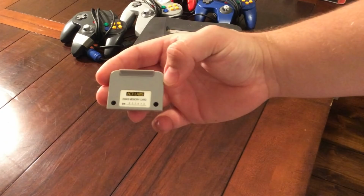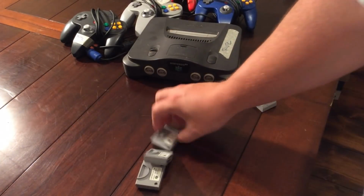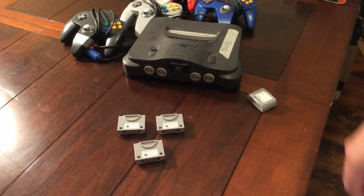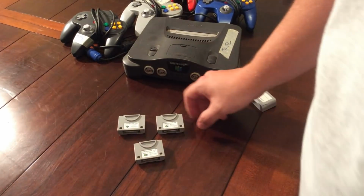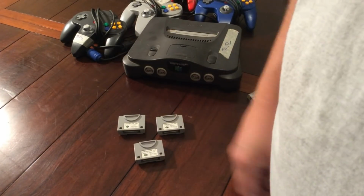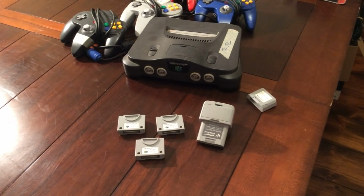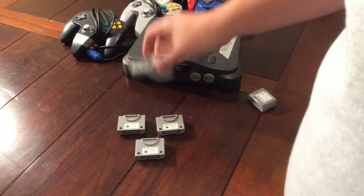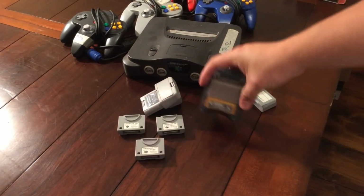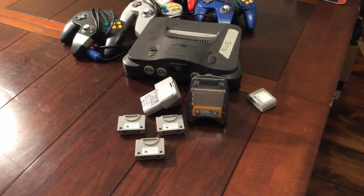Every controller had a memory card. 1 non-first-party memory card. 3 first-party memory cards. This is pretty sweet. Very happy about that. 2 rumble packs. 1 I threw away because it was destroyed. Transfer pack. So right when I saw that, I knew there was another Pokemon Stadium in here.